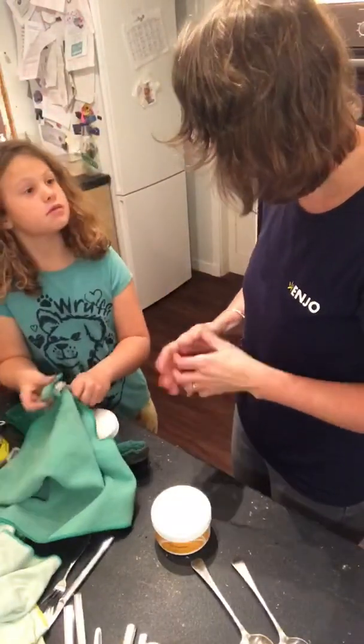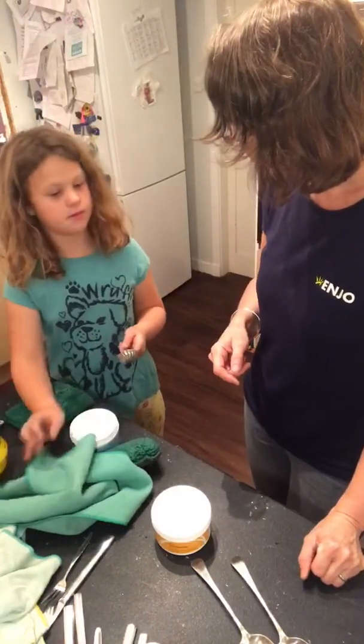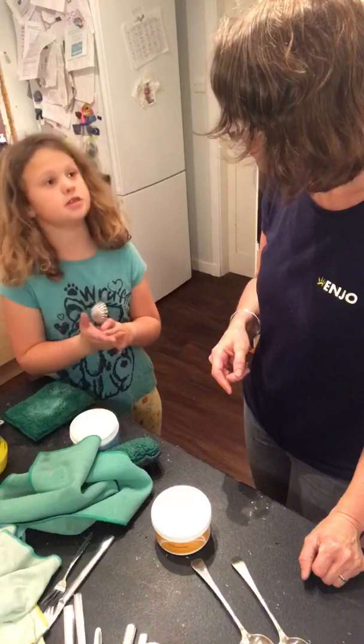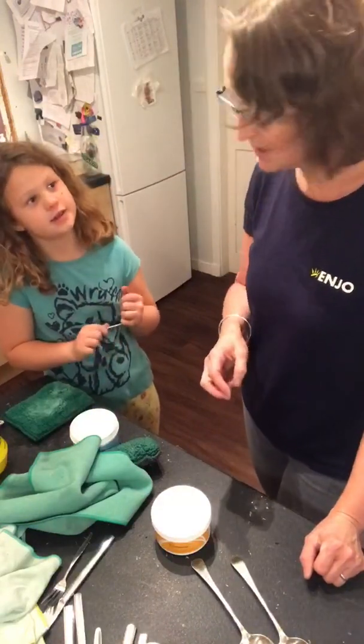Do get in touch with any queries, please. I'm here to help. What we don't want you to do is invest in your fibres and then have them get stuck in the cupboard, because you bought them for a reason and we want you to maximise that opportunity so that you can really get benefit out of it.